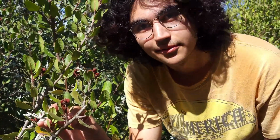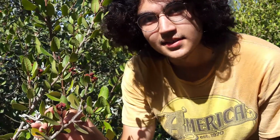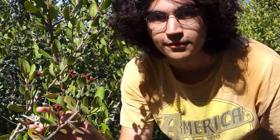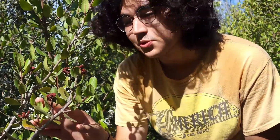This is Rhus integrifolia. It's a native here in Palos Verdes in Southern California, but that's not really why it's special. Rhus integrifolia is gynodioecious, which is a breeding strategy where both female plants with only female sex organs and hermaphroditic plants with both male and female sex organs are in a population. That's really rare in the plant world, and that makes Rhus integrifolia really special.